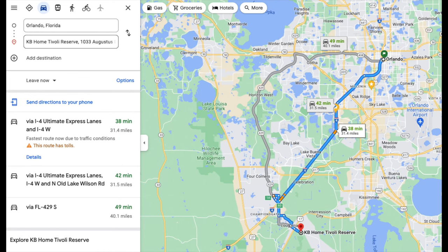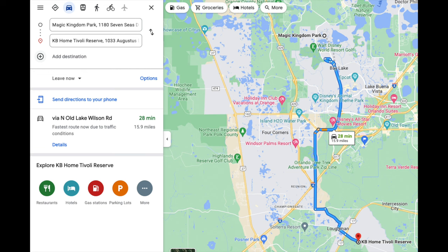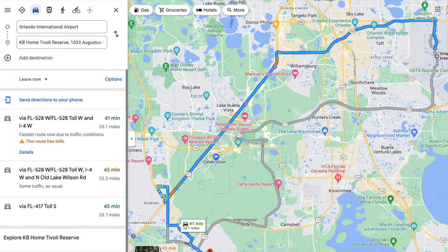I'll put up the distance right here on the screen, how far we are from popular attractions like Disney, the airport, Orlando, which is what most people ask when they call: okay, well, how far is that from Disney, the airport, Orlando? So I'll put those popular attractions up on the screen.